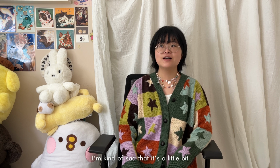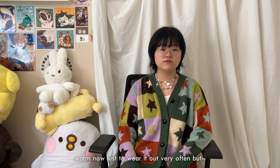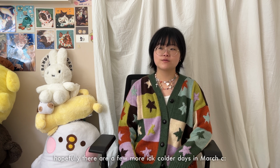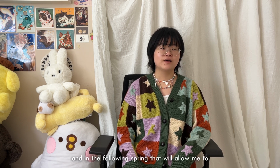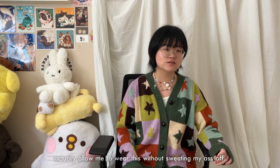I'm kind of sad that it's a little bit warm now, to wear it out very often, but hopefully there are a few more colder days in March and in the following spring that will allow me to actually wear this without sweating my ass off.